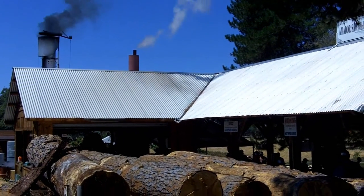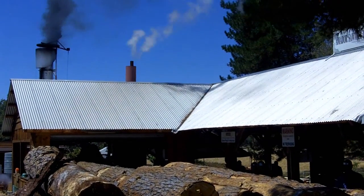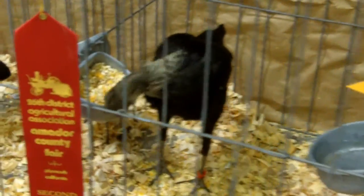It's time to leave the steam-powered sawmill and see the rest of the fair. Indoors, there are many local exhibits like the birds of the local bird club. This building houses the rabbits, chickens, and ducks.